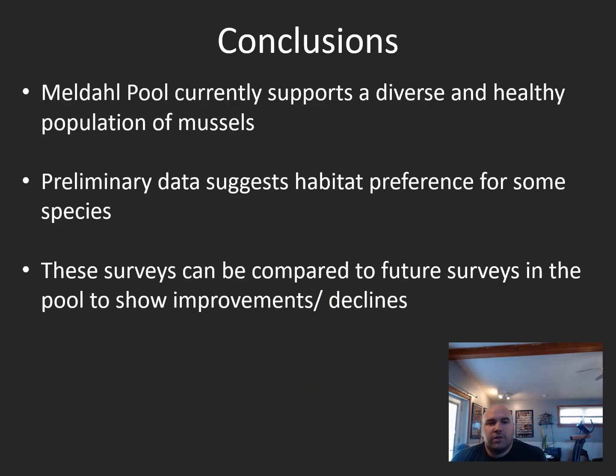So in conclusion, Meldahl Pool currently supports a diverse and healthy population of mussels. Preliminary data suggests habitat preference for some species as shown by the relative abundance in comparison to the habitat. And these surveys can be compared to future surveys in the pool to show improvements or declines 10, 15, 20 years down the road. If someone else does another survey in these areas and wants to see if anything's improving or declining, they can look at these results and hopefully make a determination from that.